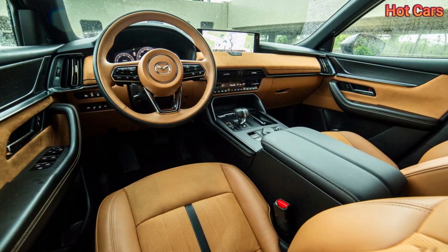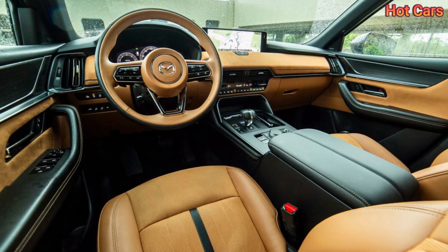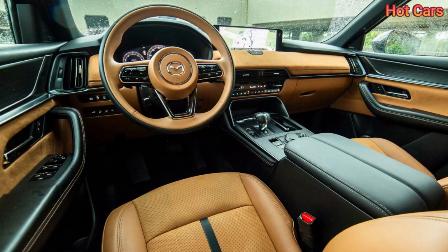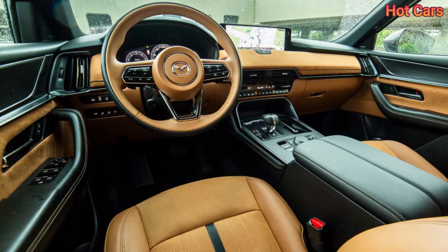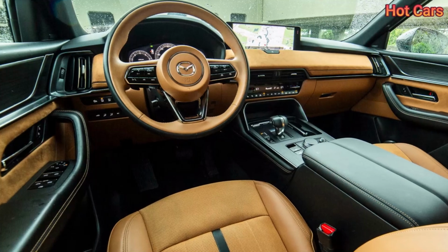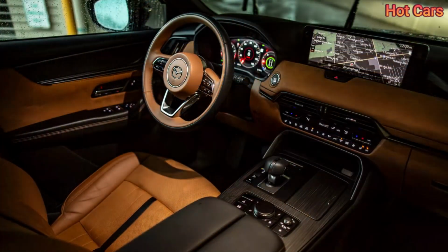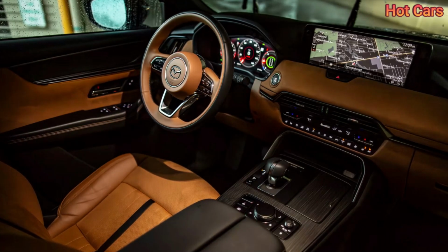This isn't really a performance vehicle, so the brakes are just standard brakes. They stopped quickly when a squirrel ran in front of my car, and I was confident in the braking power. The CX-70 isn't heavy by any means, so the brakes are solid enough to stop in an emergency situation.